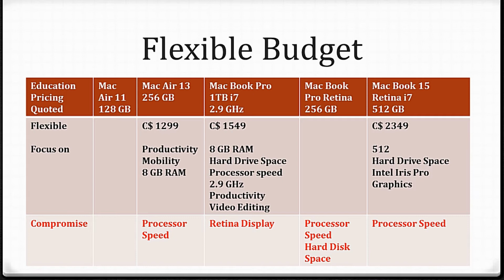Now, if money is not a constraint, and if you're willing to go a little bit further than this $1,549, and if you're willing to go to $2,349, you can have the MacBook Pro 15, which is an i7 with a 512 GB. That is a very good computer, especially the screen is quite large, and if you want to have multiple files open, it would give you a really good experience playing all of your material. The graphics card is Intel Iris Pro graphics, so it's better. And the compromise would be on the processor speed.